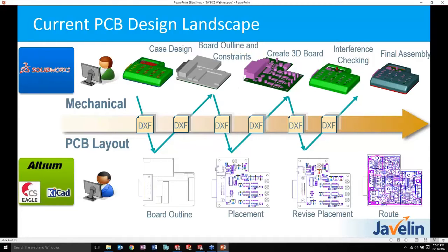So today, in the landscape of current PCB design, you're talking about either DXF or IDX or any other import-export format. You would say, maybe a STEP file here, there. If you're a SOLIDWORKS user, you might use CircuitWorks at times. But it is about back and forth. There is no real-time updates and real collaboration.